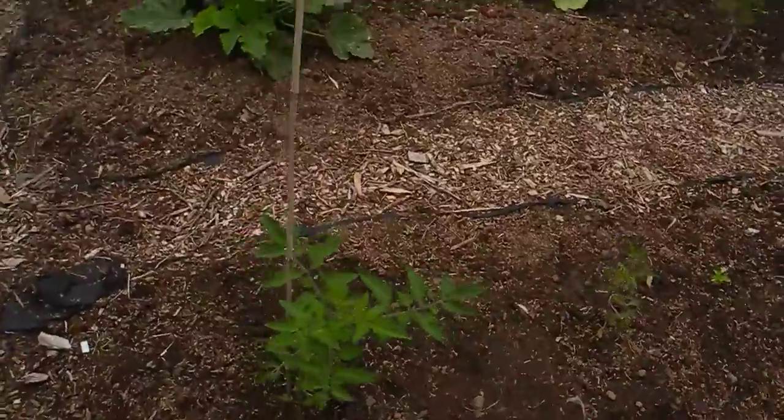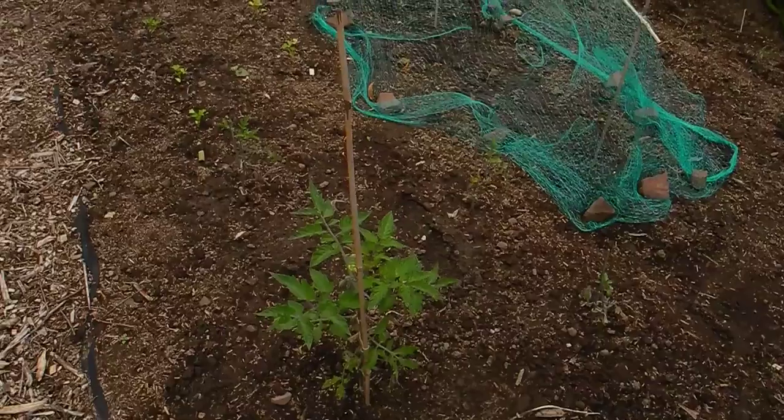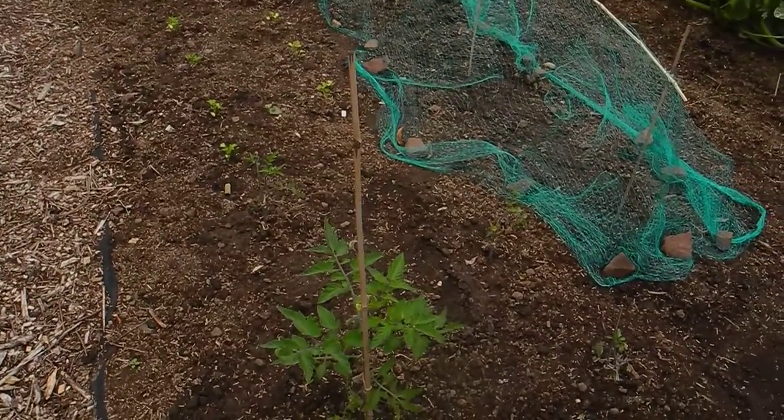Got these tomatoes that I was given that are growing moderately. Well, there's 3 that are growing decently and others that are staggering along.